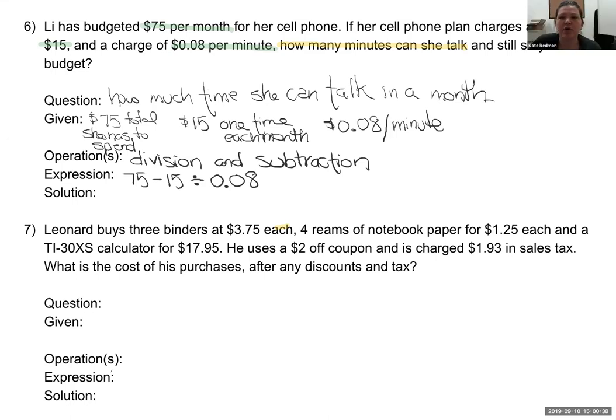No. I know you chose the right operations, but what messed us up was the order of operations. Does anybody remember what your calculator will do first? Your calculator follows the order of operations. So if you have both subtraction and the division in a problem, which one will happen first?